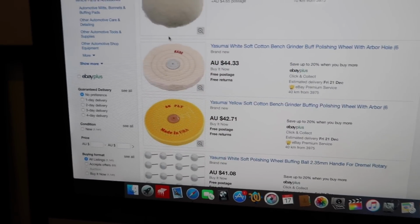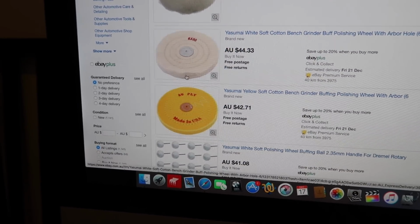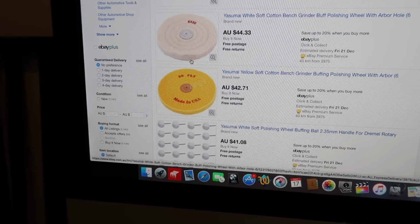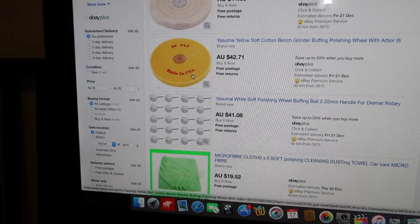And as far as the tools go, let's have a look. You want to stay away from the large, thin ones, because the key slips off that edge, and also the larger they are, the faster the outer surface is running. Don't get the hard ones. That one says made in USA.